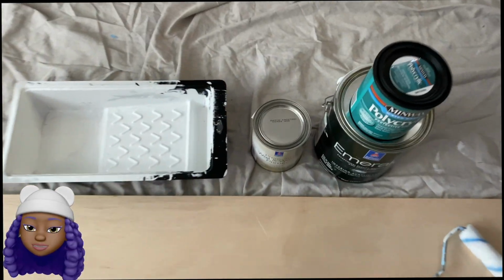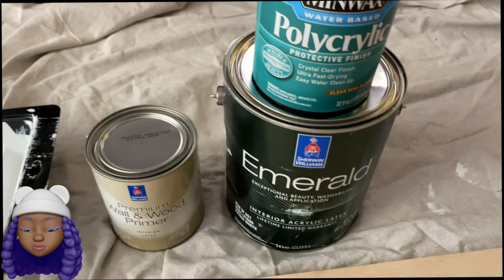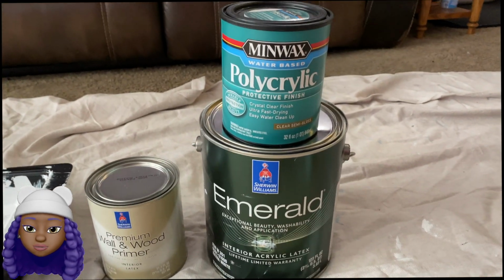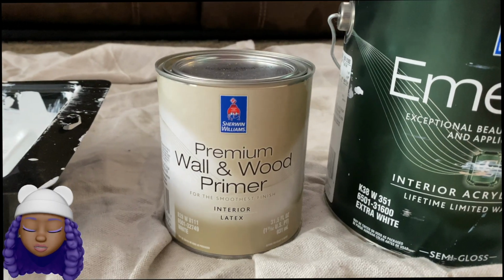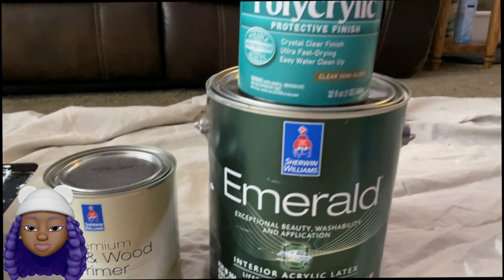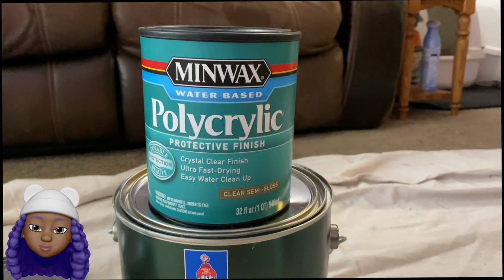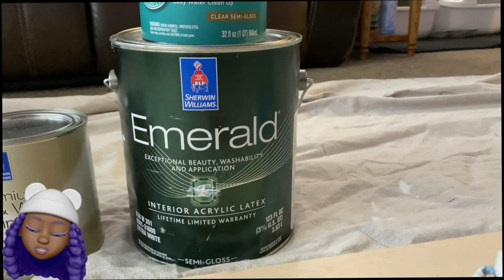Okay, so now we're ready to paint this thing, and the reason you see some of the stuff already used is because I painted my house and ended up using some of this. Right here I have the primer, the paint, and the finish paint that you need to paint the plywood. Also, you can get this paint at Home Depot in their own brand. It worked out that I already had this paint from Sherwin-Williams.